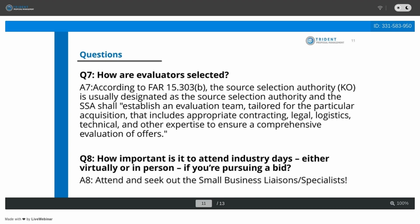Okay. And then Jerry asked the question of how much weight, what's the weighting difference between Section L and Section M when it comes to the grading?